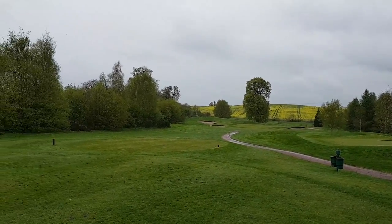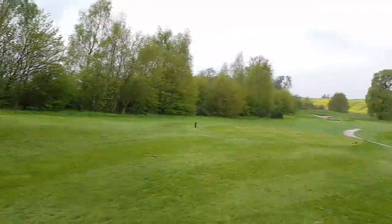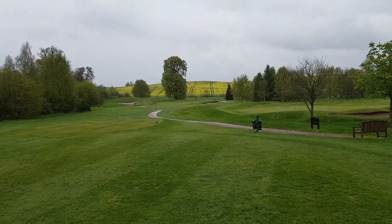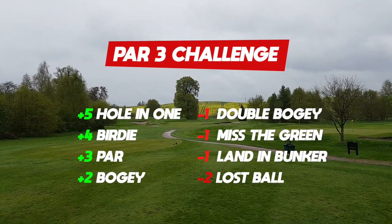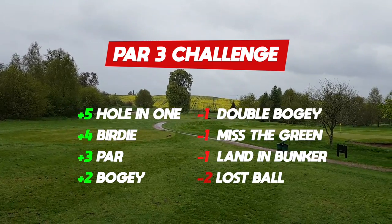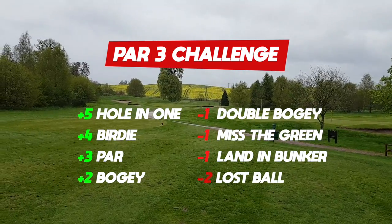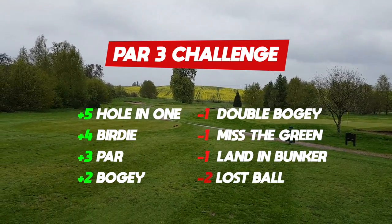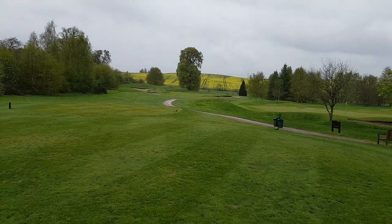Yeah, we're doing a par 3 challenge. We're on the first par 3, which is hole 6, and it's 170 yards. Playing about 165 though today. The challenge is you can win points as well as lose points. You can win up to 5 points and you can lose 2 points. It's on the screen here for you guys to look at. So first up is Luke H Golf.